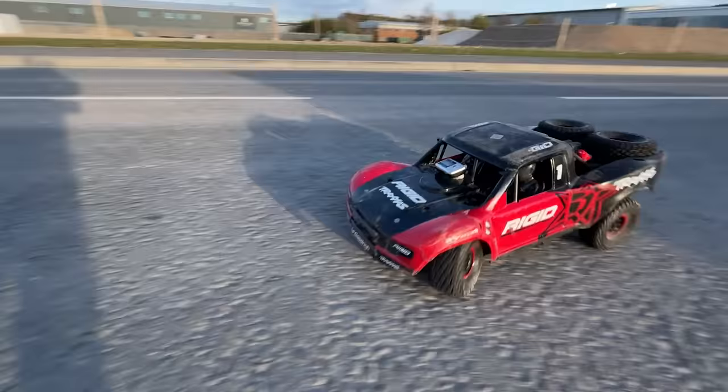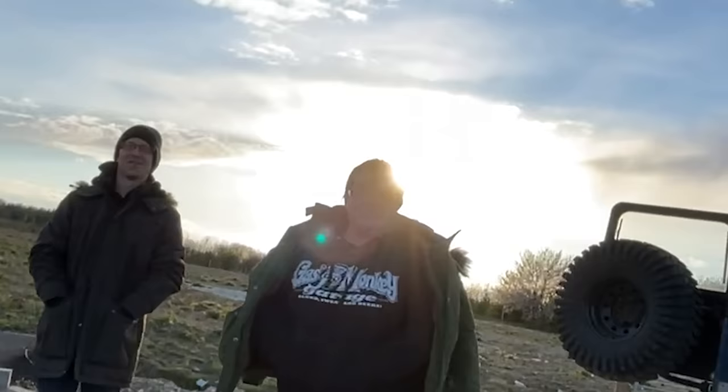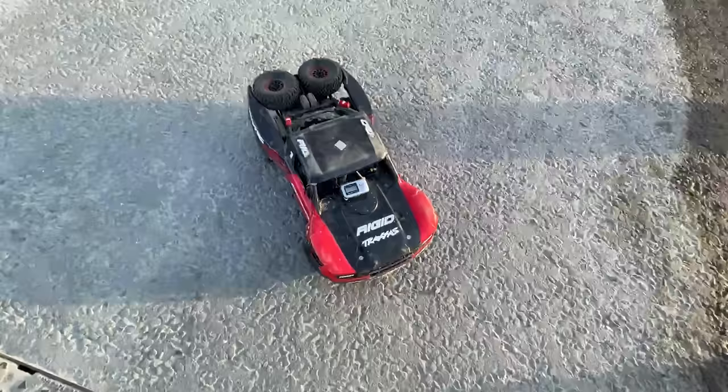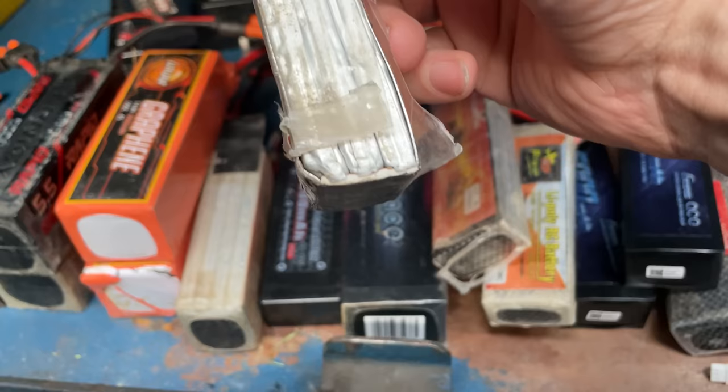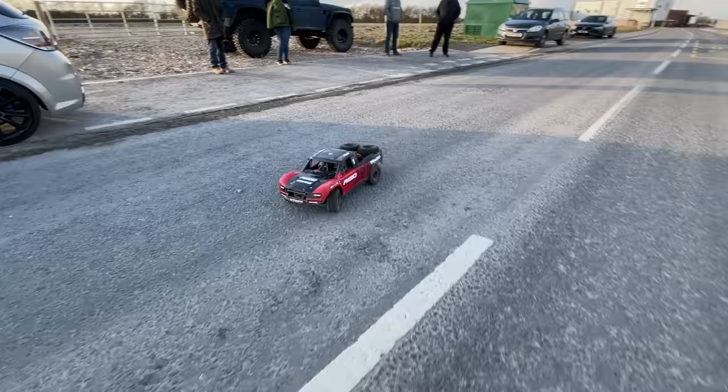Oh. 45? Have a look. 44! So it used to go 50 mile an hour on my old Gens Ace batteries. The trouble is the new ones don't fit, so we ran it on these old Flurions. These are really tired. I've had them for years. Stempy's kind of mullered this one up a little bit, and I think now they've lost most of their performance.